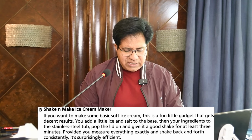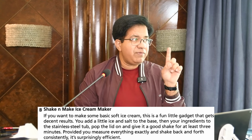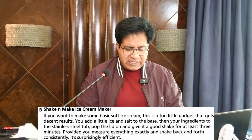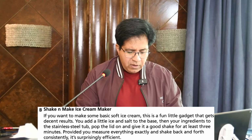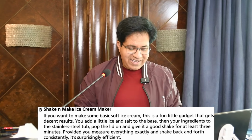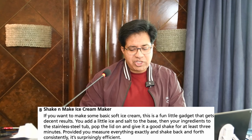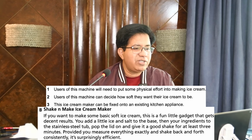So, if you want to make some basic soft ice cream, this is a fun little gadget. Now, fun, they did not mention with sound. Little gadget that gets decent results. You add a little ice and salt to the base, then your ingredients to the stainless steel tub. Pop the lid on and give it a good shake. What does it mean? Give it a good shake for at least 3 minutes. So when you give it a good shake for 3 minutes, you need physical effort for that. Got it? Give it a good shake and physical effort. So question number 1, answer is B.